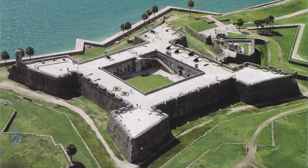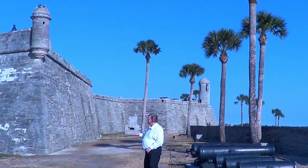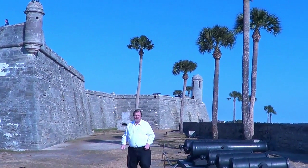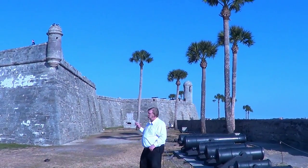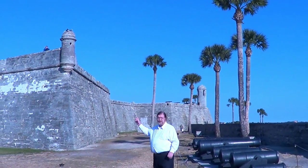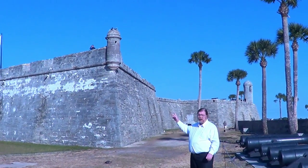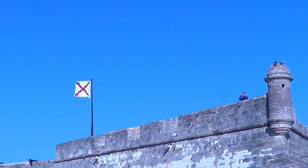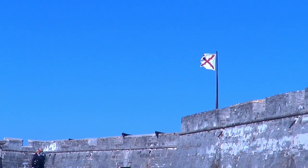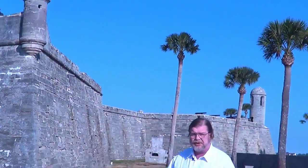The fort itself is built in a star shape, and you can see that it has parapets on the corners for defensive positions where individuals could shoot from those small holes in the parapets, and you'll see the cannons lined along the upper wall that are smaller in diameter, but those would have been used in the defense of ground against ground forces that tried to invade.